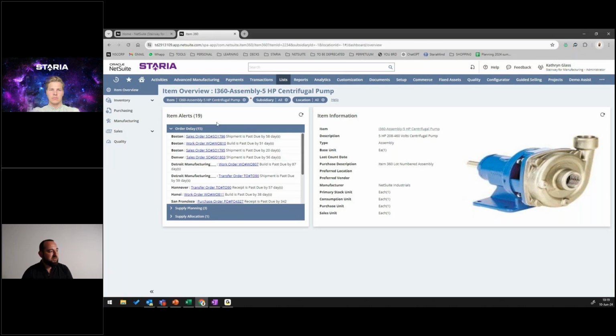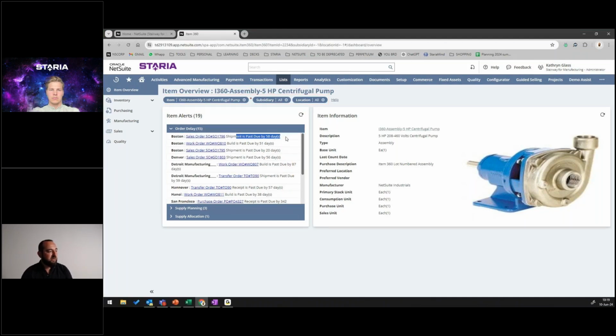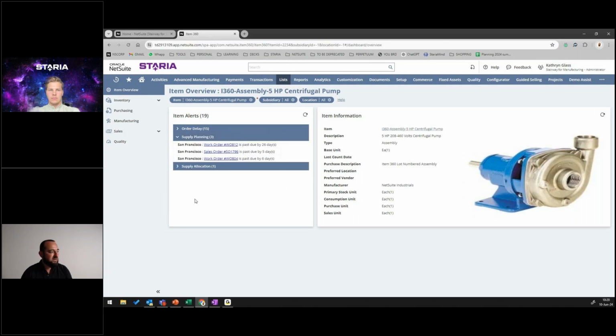And in this case, you can see the overall item that I'm looking at. I'm looking at all the companies and all the locations. I have basic item information, and then I have the item alerts that show me the different supply chain alerts. Where I'm a bit late in certain locations, or maybe where I need to release or receive a certain purchase order. Supply planning related messages, that certain work orders or sales orders are past due.